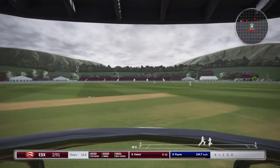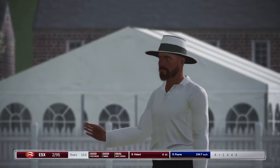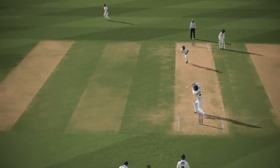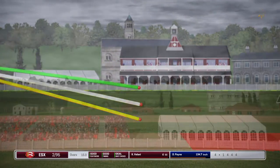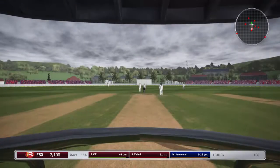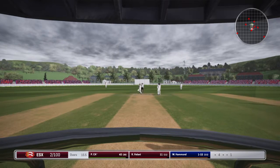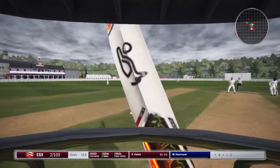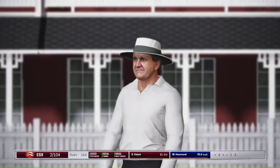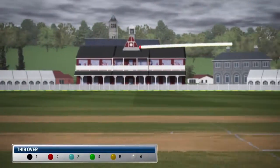The fielders will need to chase this one. Driven through the covers. Superb. Essex move their score to 2 for 95. Plays this shot well. They'll get something here. And that's 4. Nine runs added in that over.